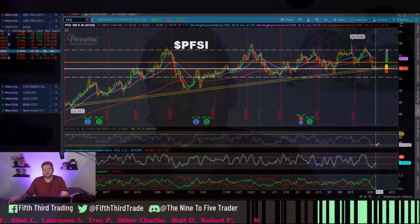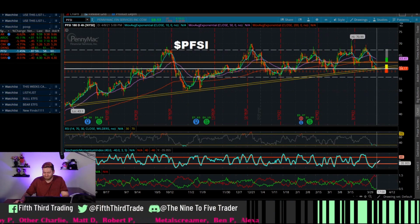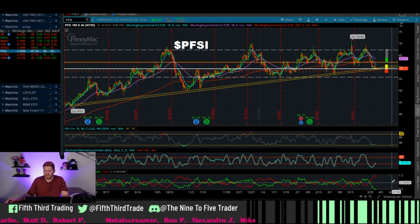RSI is under 30. Delicious. The stochastic was dummy low a day ago and it started to curl up. Delicious. Look at that vortex.